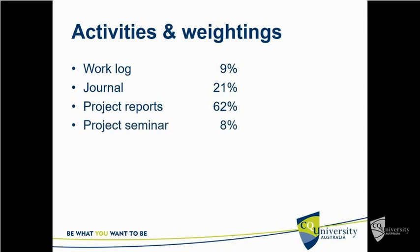And you do a seminar, which basically you're going to give me a maximum of 10 PowerPoint presentation, which is done live through Zoom, and then you submit them as a PDF. So that's 8%. Your academic skills, your presentation skills, and that, they're included in those. I've not broken them out.